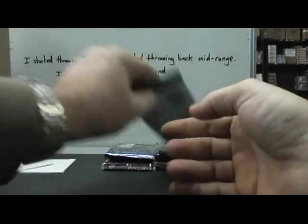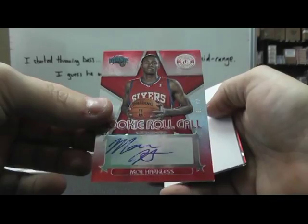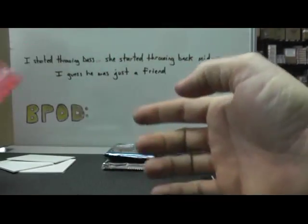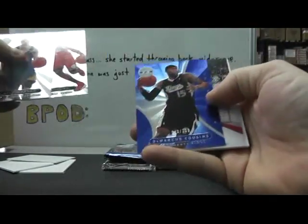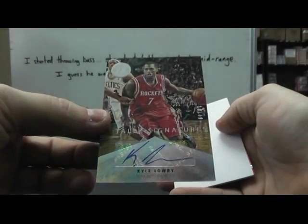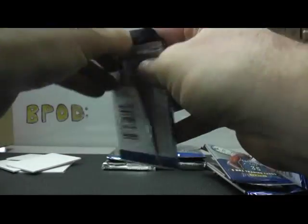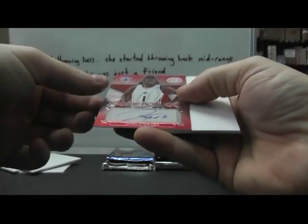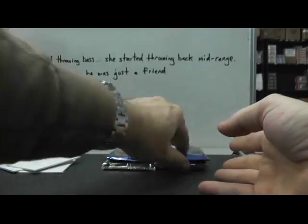Carlos Delfino, 499. Mo Harkless, number 279, autograph. He do what he do. DeMarcus Cousins, 299. Kyle Lowry, number 249. Totally signatures. Spencer Hawes. Darius Miller, 279. Reggie Jackson.